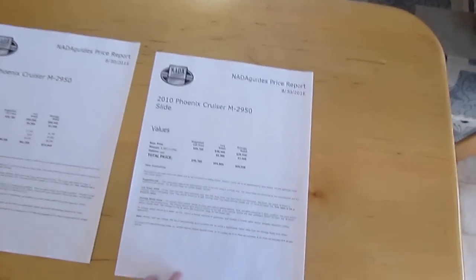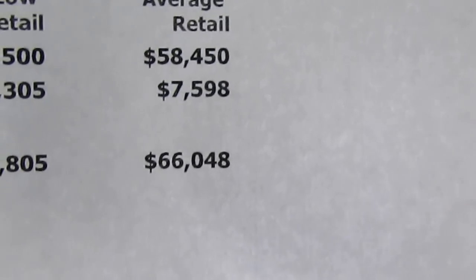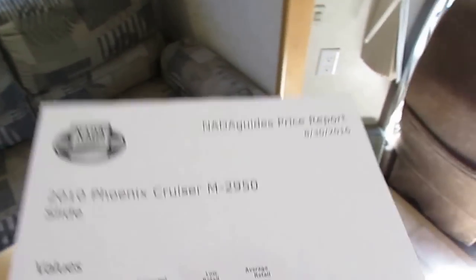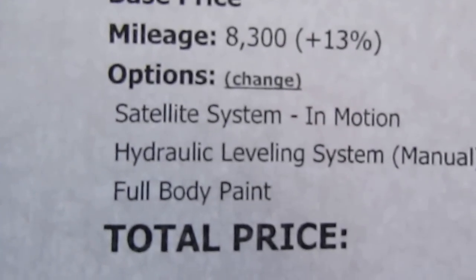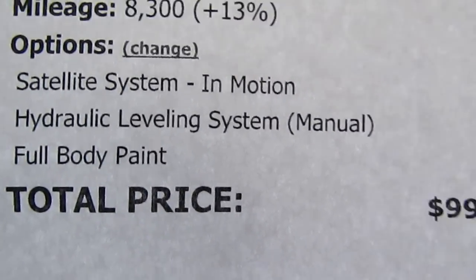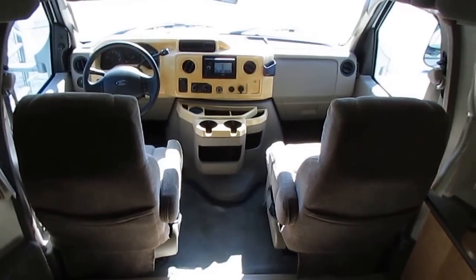Here's the NADA base. Retail was $99,785 new. And just adjusting for the mileage, no options, it's $66,048. So I'm thousands underneath NADA base retail. And now, folks, I don't go crazy on options. You've got to really watch people that show NADAs in their advertising, because they'll add for stuff that was standard. I added for the three main options, which is a satellite system, the leveling system, and the full body paint. And we're at $73,943. And $61,355 with 8,200 miles and a warranty, folks, for $62,900.